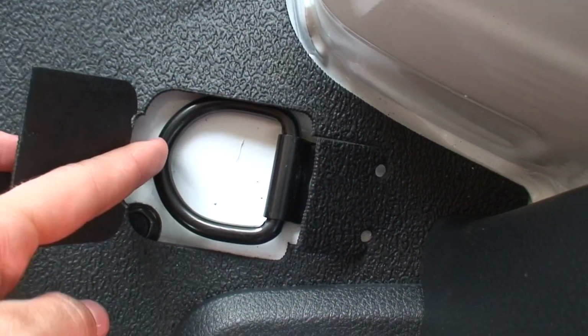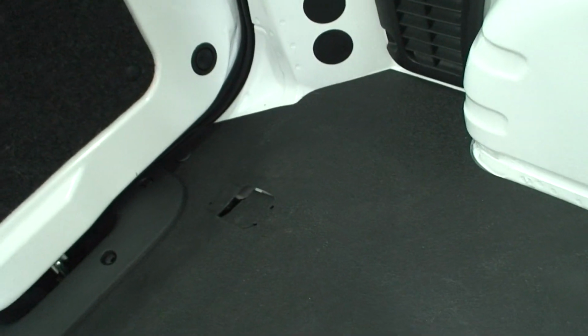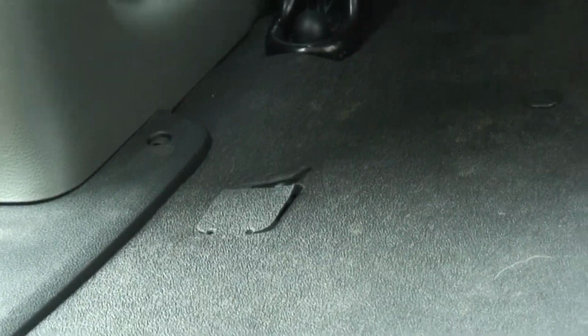These little D-rings will be great for strapping in dog cages. Flatten them and then hide them. There's two in the very back, two in front of the wheel wells, and then two behind the passenger and the driver.